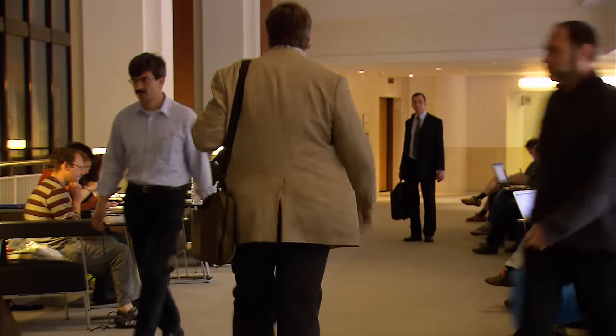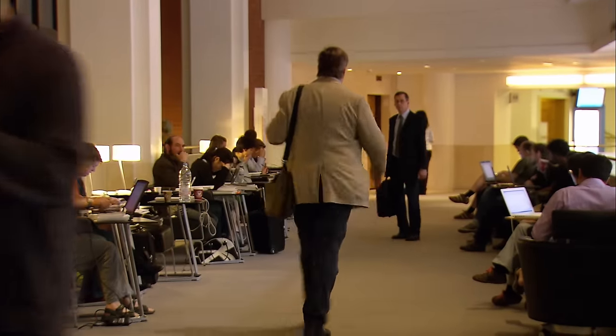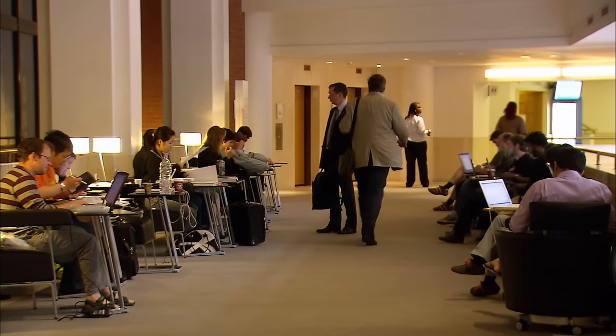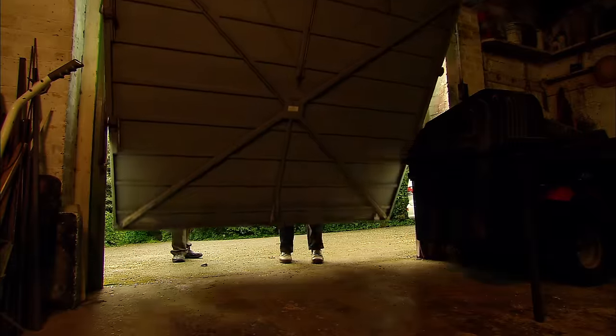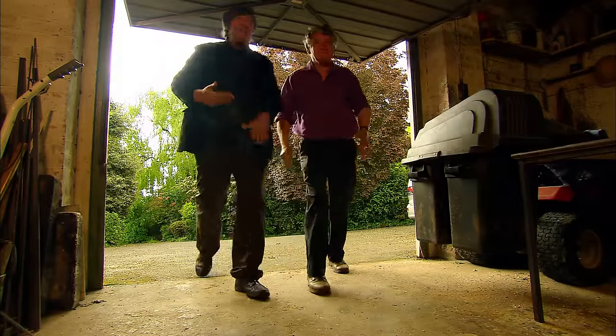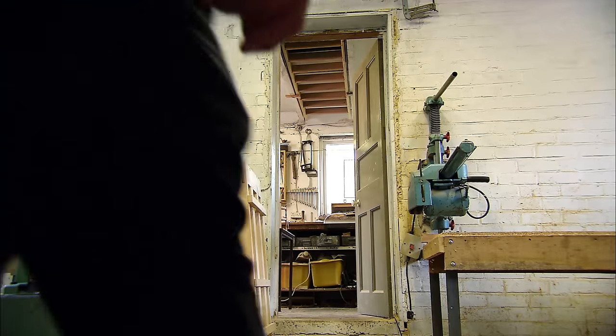I want to find out how and why Gutenberg invented his machine. To answer the how question, I'm planning a unique experiment. Here's the laboratory where it's all going to happen. In you come.